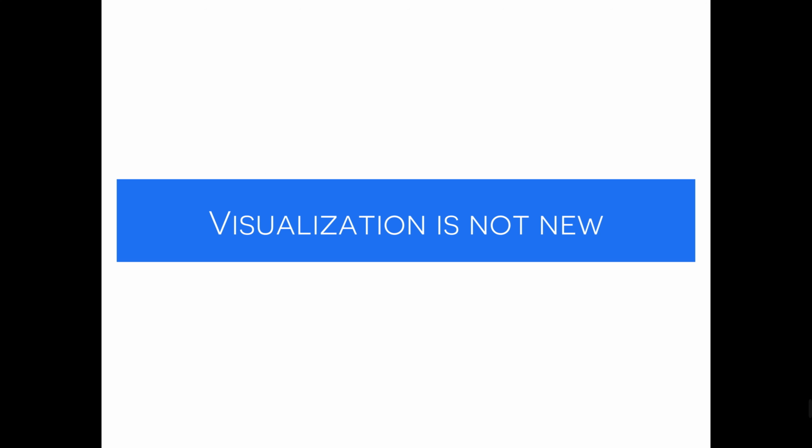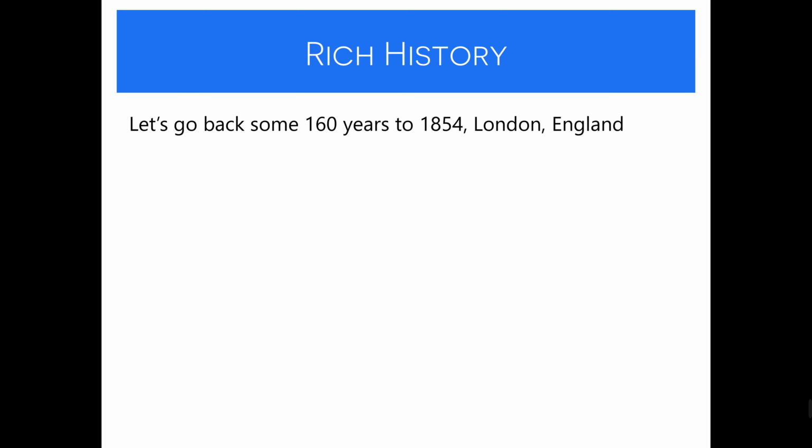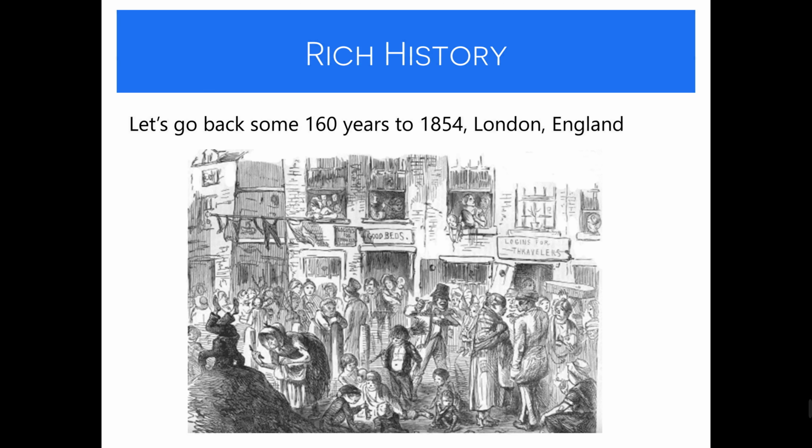Visualization is not new, of course. Visualization has been around for a long time. And I want to give you one specific use of visualization that came in really handy and saved a lot of lives more than 160 years ago, in London, England, in 1854. Back then there were no cameras, so people had to draw it. That's how it looked.